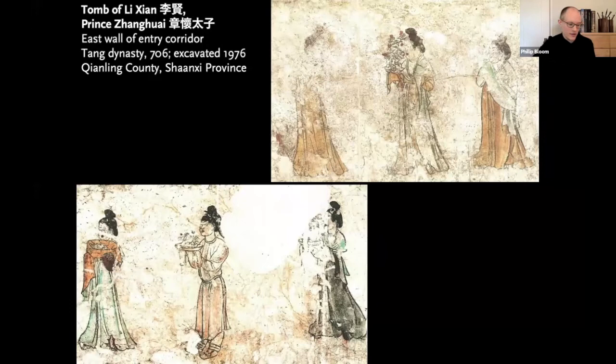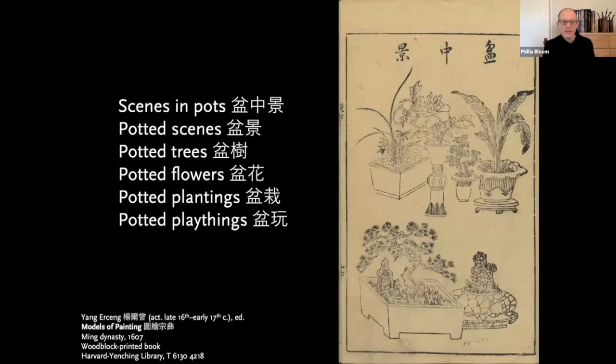Actually, throughout the pre-modern period, so basically up to 1911, a number of different words were used to refer to what we now call penjing. They used the terms scenes in pots, potted scenes, potted trees, potted flowers, potted plantings, and potted playthings. And not only were there many different terms for what we now call penjing, the term penjing itself, as it was used in the past, could refer to a variety of different kinds of scenes. So simply a potted orchid could sometimes be called a penjing. Similarly, an arrangement of cut flowers could also be called a penjing.